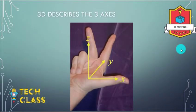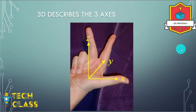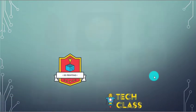Now we're understanding then that 3D printing describes the 3 axes, 3 dimensions or 3 axes, the X, the Y, and the Z axis. We've known before in our classes, and we do this in CAD, the X goes side to side, the Y goes front to back, and the Z up and down.